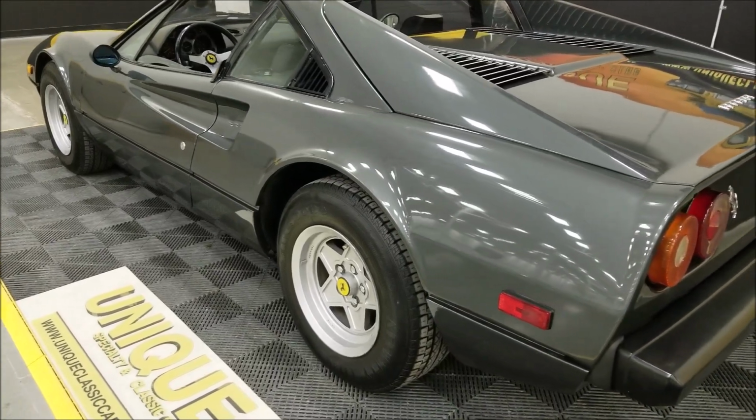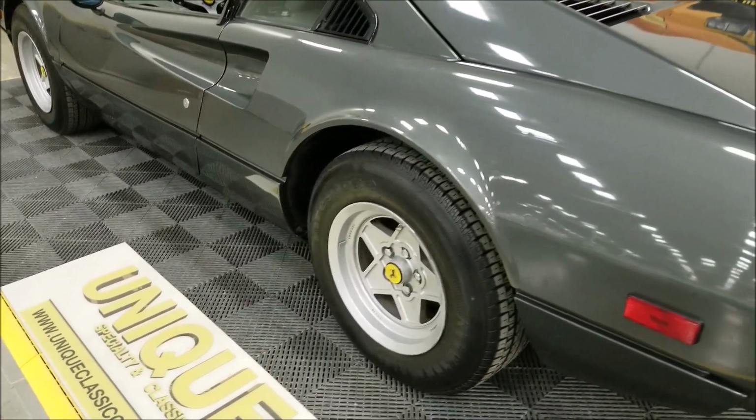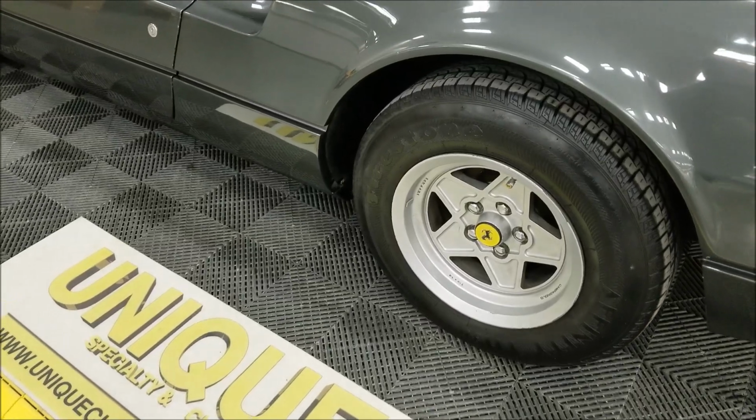You can see how nice a shape the body is in yet, still riding on the stock wheels. Those Firestone Affinities that have been put on there.